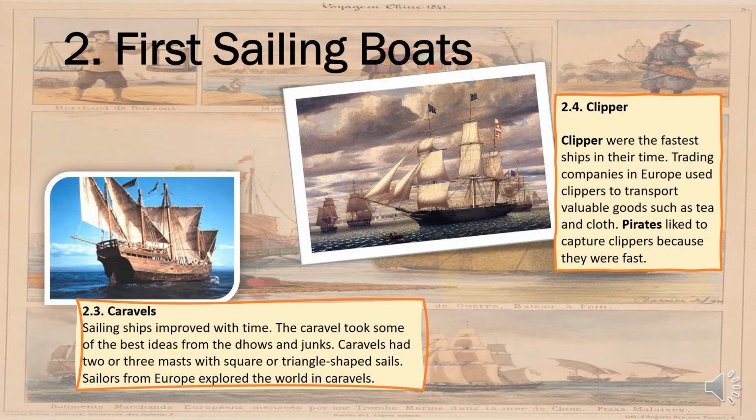Now, the third best sailing ship was the caravel. Caravels had improved with time. They took some ideas from dhows and junks, and a caravel had 2 or 3 masts with square and triangle shaped sails. Sailors from Europe traveled all over the world with caravels.